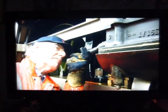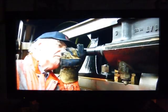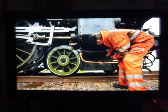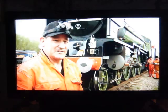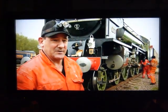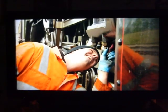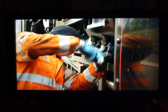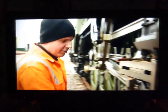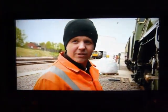Every tap tells a story. Every cranny could conceal a show-stopping problem. Hugh faces an anxious wait. We've got an independent examiner from DB Cargo, our train operating company, who is auditing our own engineering procedures. So I've got my own engineer going around the engine, making sure that everything is safe and secure. We check all the pins for security, check all the split pins are there, all secure. There's no loose legs, there's nothing loose.